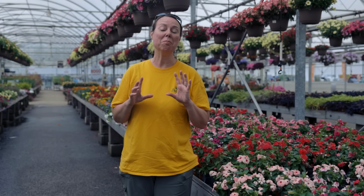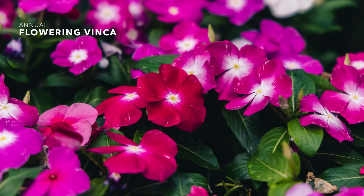Probably one of our most faves is flowering vinca for summer. We actually don't bring this crop into the greenhouses too early in May because it does horribly in cooler weather. But when the heat comes on, no problem. Flowering vinca can really fill in an area. It is meant for full sun conditions. You can put it in part shade. It might stretch a little bit for you, but as far as heat and sun and a little bit of drought, these plants can take it.